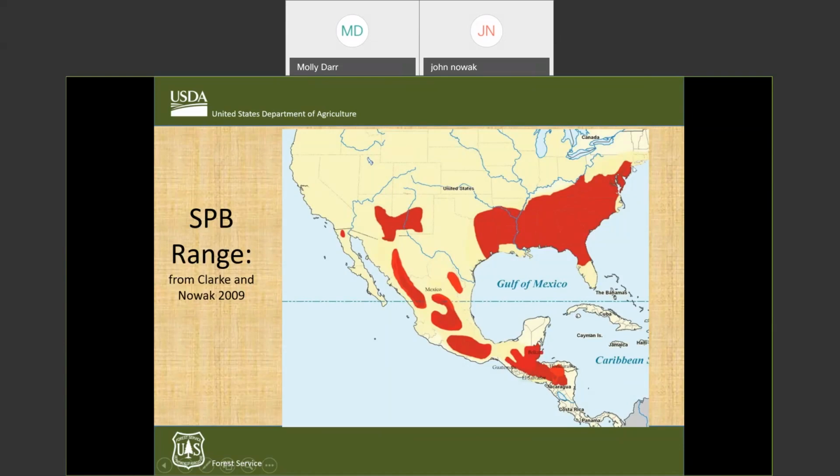There also, in the past decade, has been activity up in New Jersey and even out here on Long Island, which on this range map from 2009 is not lit up. But if you have been to Long Island recently, out near the Hamptons, this insect has been causing quite a bit of damage in pitch pine, and has recently even been caught in Massachusetts and Connecticut, north of Long Island. So maybe some range expansion, or maybe just a weird event. Certainly a huge range, but most of what I'm going to be talking about today is from the southern United States.